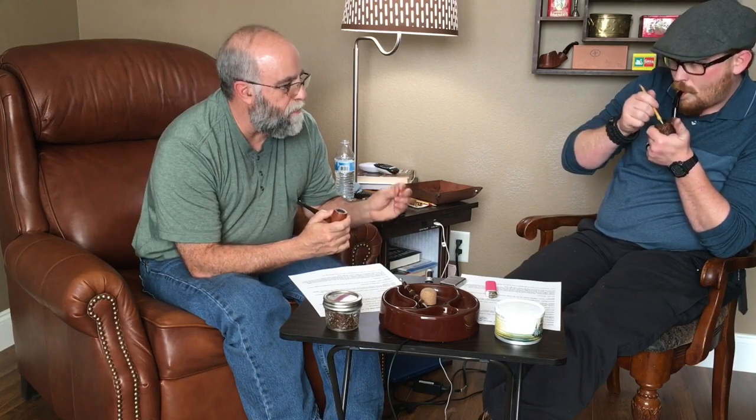It retained every bit of the moisture it had inside of the airtight jar, whereas it dried out relatively quick in the tin. Now, having said that, it is easier to smoke, to me, out of the tin once it dries out. Oh, absolutely. I had to relight several times with this one. And I fully rubbed it out and let it dry just a little bit, maybe about 5 minutes or so. It's definitely a little moist and it needs some dry time.